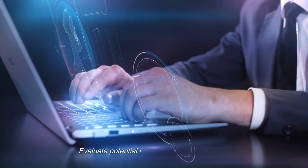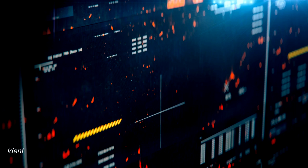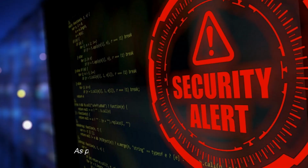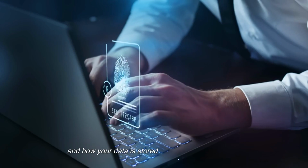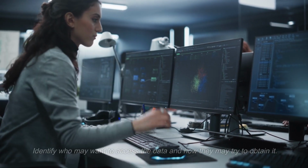2. Carry out risk assessment. Evaluate potential risks that might compromise the security of your company's networks, systems, and information. Identifying and analyzing possible threats can help you devise a plan to plug security gaps. As part of your risk assessment, determine where and how your data is stored and who has access to it. Identify who may want to access the data and how they may try to obtain it.